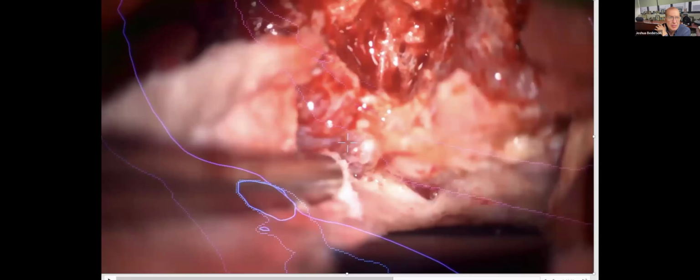What it shows is the middle of a resection of a huge meningioma that envelops arteries and nerves. And we have segmented, we've done MRIs and CTs and angiograms. We've imported those into BrainLab and surgical theater software. We've picked out the important structures.